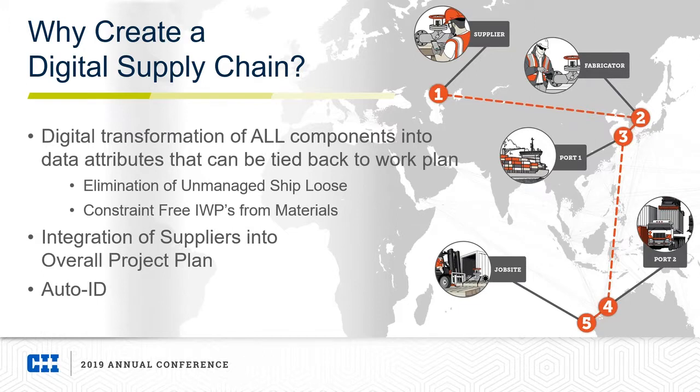The third bullet down there is listed as auto ID, and we refer to auto ID as barcodes, RFID tags, passive and active, BLE, anything that's used to automate interaction with an asset. And one of the key things that's been touted in the industry over the years is RFID utilization in construction. I think we all are aware of the benefits related to that. It obviously improves your transactional efficiencies with being able to receive items by scanning it, as well as quickly moving assets by utilizing RFID and GPS.